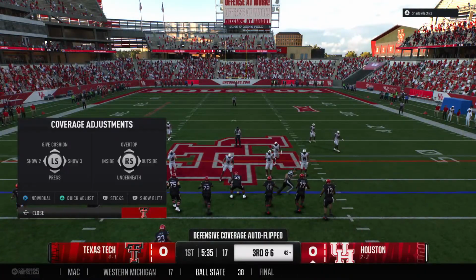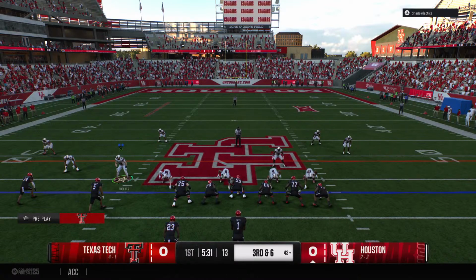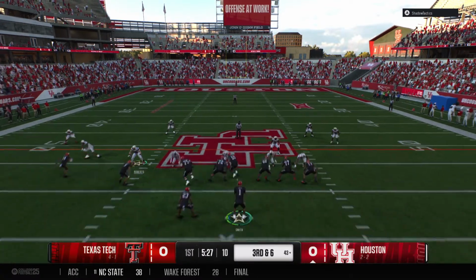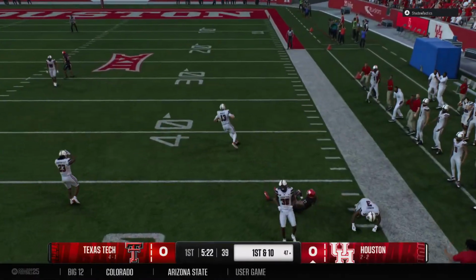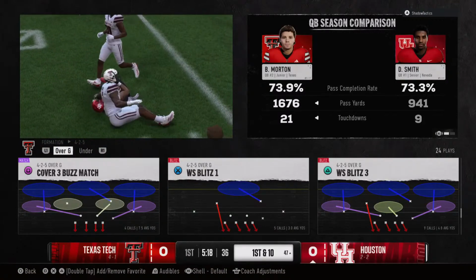Some third down conversions tougher than others. This one, a long one on third down from the 43. They'll run play action. Got the quick pass. He's got enough to move the chains, and they'll spot it at the 47.